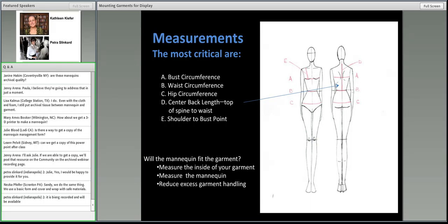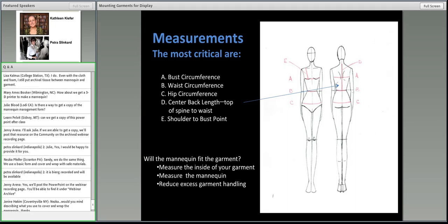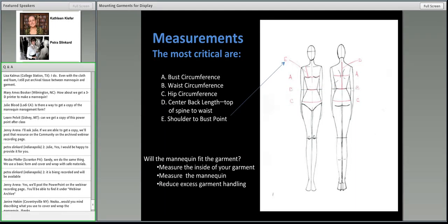And that is from a sort of bone at the base of the neck, top of the back. From that bone that protrudes a bit, down to the waist, that gives you a lot of good information. Often with garments, the waist point is defined, and then the shoulder and bust are other defined points. So getting in the ballpark there is good. And then another one that I like to do is the shoulder to the bust point.